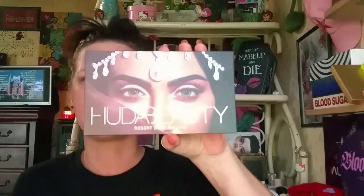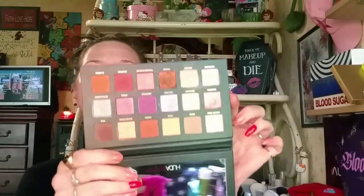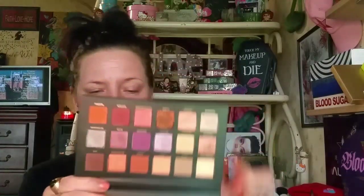Then the Huda Beauty Desert Dusk palette. I bought this for Samantha. She's not really used it. I am not a big Huda Beauty fan, so somebody else will love it.